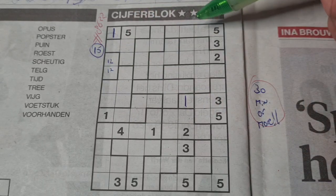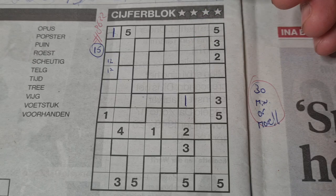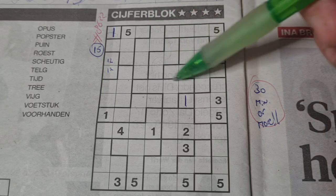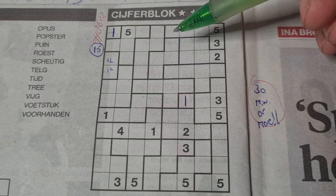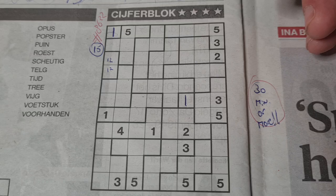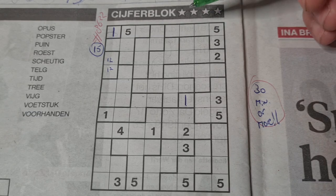How about triple boxes then? Do we have here triple boxes? No triple boxes here. How about quadra boxes? I see here one quadra box. I cannot fill those numbers, need to wait. Well, then the following strategy is to look for shapes, figures, structures or constructions that you need to recognize.